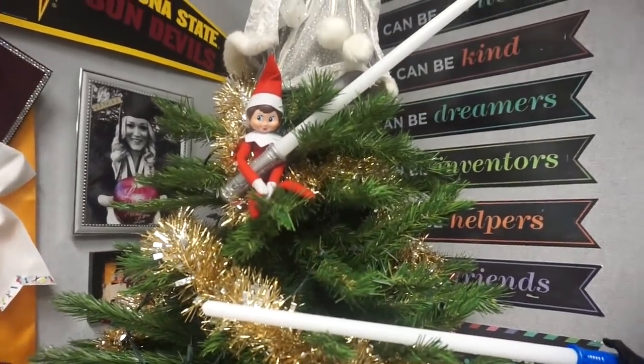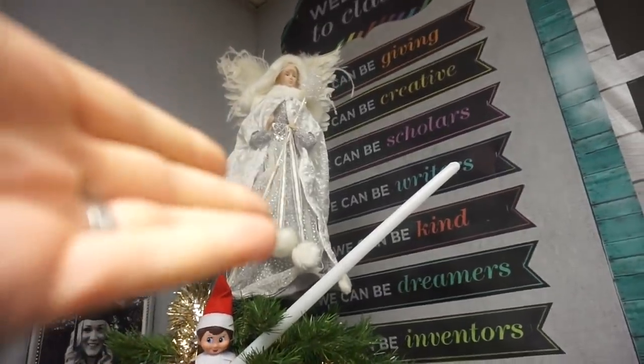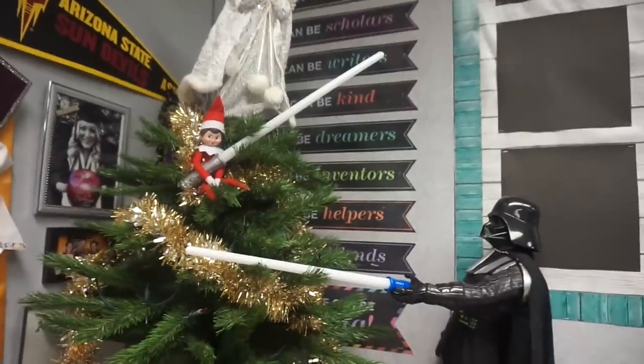She's like provoking him. At least they have a guardian, you know. One of my students actually brought this angel in. It's so cute. But yeah, there she is.